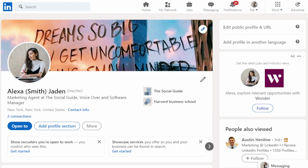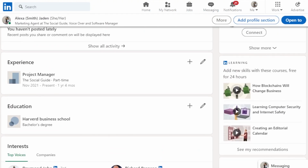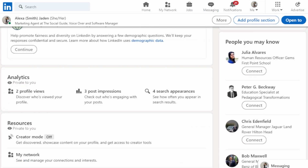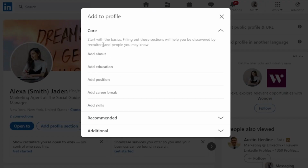So in our profile, we can also add our education and our jobs. So make sure to fill it in. You can see I have added my experience, education, and then we have different interests that we can add. So build your profile, create a profile just like you do on Facebook. You can add different sections to your profile. Click on add profile section and you will be able to do so. We can add our position, our skills, and our additional information as well.